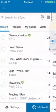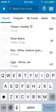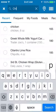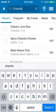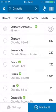Or go ahead and do it this other way. Say I know in advance that I am eating at, where am I going? I'm going to Chipotle. I love this example. Now you can eat out somewhere fancier, but I know Chipotle's in there. And I'm going to hit search. You can see I'm a cheater. I already have some results in here because I've used this to track my Chipotle, right?